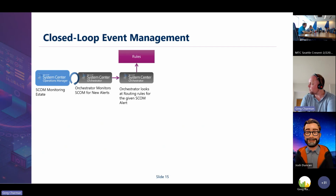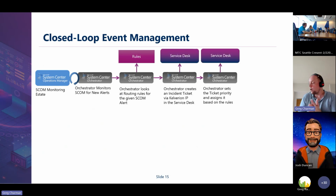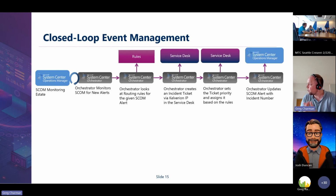It then has a set of rules that you can build into the capability for saying, for a given alert, which team in the service desk should we assign this incident ticket to? And what it will do is it will go away and create an incident ticket in your service desk using one of the appropriate integration packs. And then we set the ticket priority and assign that ticket directly to the support team based on the rules that you've defined. And we then return an incident ticket number back to the Operations Manager. So if you're in the Operations Manager console, you can see a ticket's been raised, what the ticket number is. So you've got a track in your system.